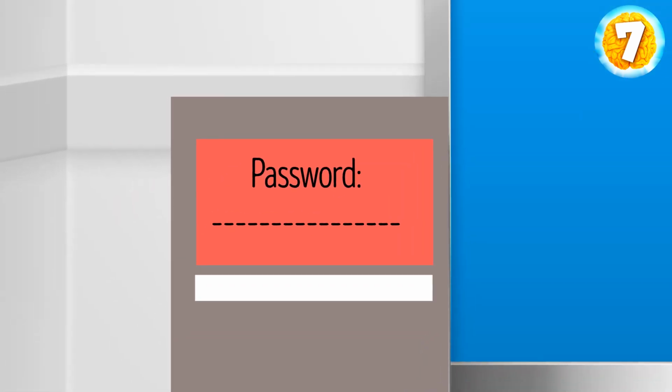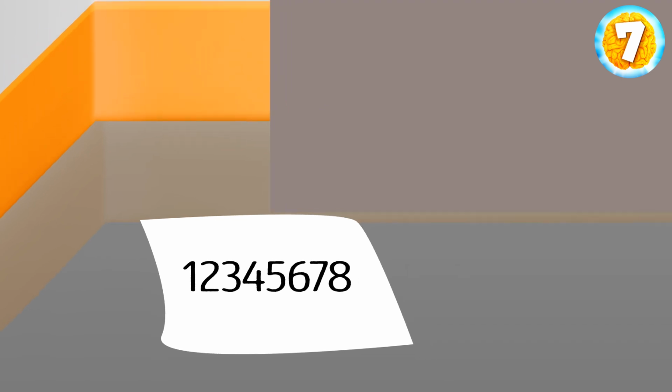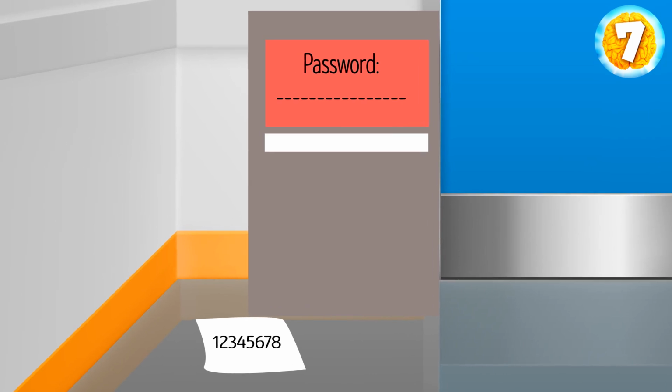He noticed that beside the door, there was a little device where a red sign appeared, asking for a password. Below the device, there was a piece of paper with the following hint: 1, 2, 3, 4, 5, 6, 7, 8. Rupert read the note aloud several times before he finally figured out what the password was. Can you guess what password he typed into the device?